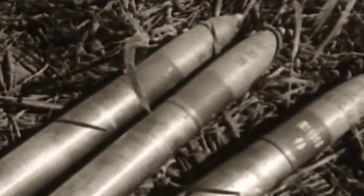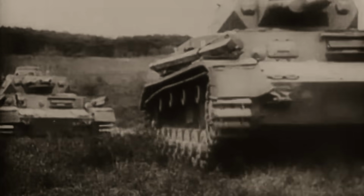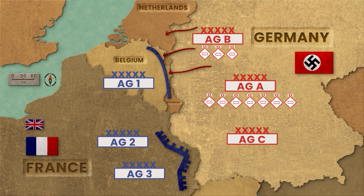Additionally, the French leadership was confident in the anti-tank weapons that were assigned to their infantry divisions and estimated that they could repulse up to 50 enemy tanks per kilometer. Unfortunately for the French, the Germans were able to mass twice that number of panzers against selected divisions. The German army concentrated 7 of its 10 panzer divisions in the Ardennes Forest.